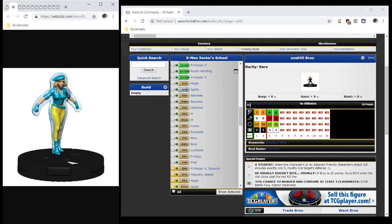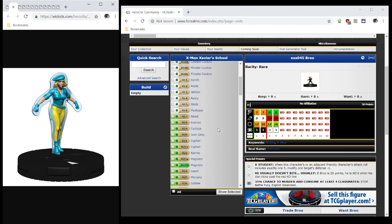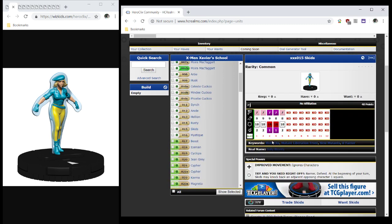The next one that I want to talk about is, and this is a common, her name is Skids. She is pretty cool. I've played her. I've used her as a regular character. I used her as an ID card summon. She's really cool in both uses because she has barrier, defend, and then at the beginning of your turn, she can knock back an adjacent opposing character one square.